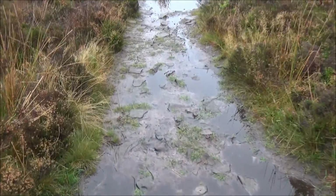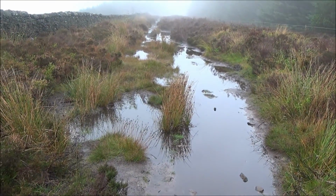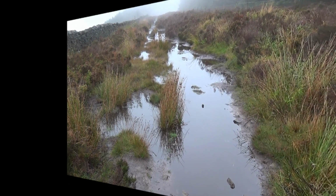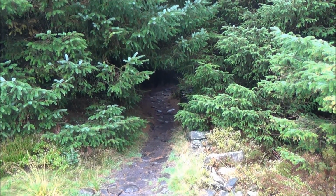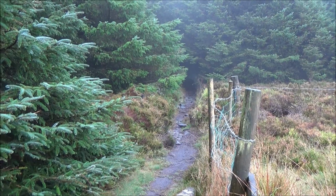You can see here that we've had a lot of rain. This is the path. Should have brought my waders if I had any. Okay, I've made it to the edge of the wood now. You can see it's very dense. I can either go that way or I can go that way. I think I'm going to go that way.